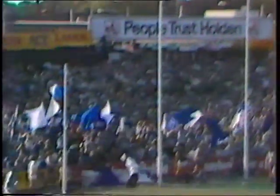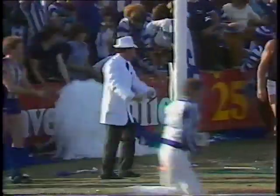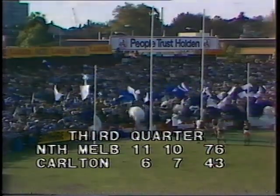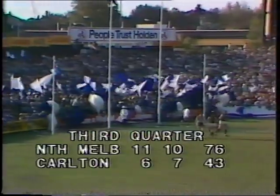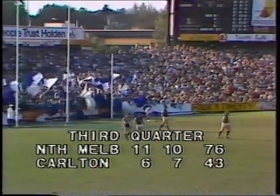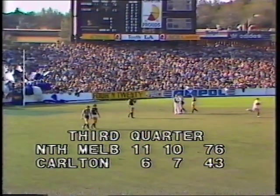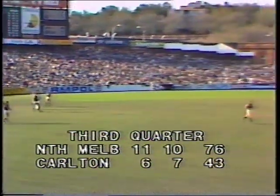That's on its way. Goal umpire says full points. Brightus' 4th goal, and Carlton trail by 33 points. Sevens big league scoreboard. North Melbourne 11-10, 76. Carlton 6-7, 43. And that's at the 17-minute mark of this third quarter. It's been a great quarter for North Melbourne. Well, the last 10 minutes have been good, Lou. They started off slowly, missing a few, didn't they?